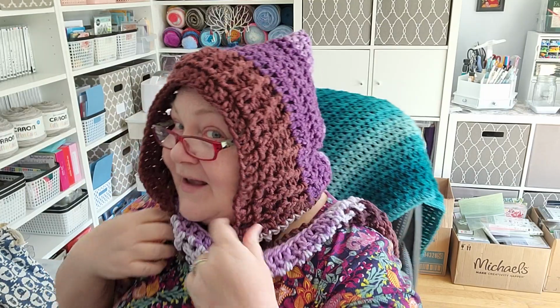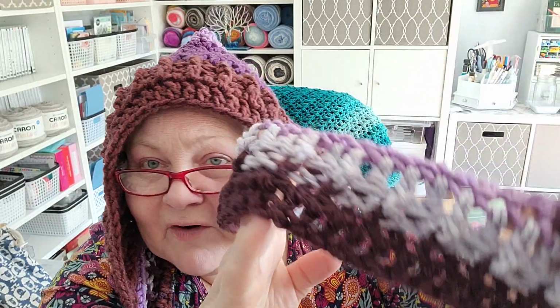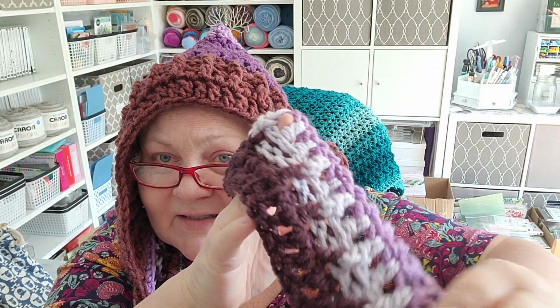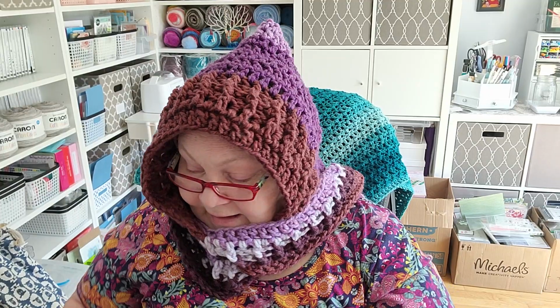So I just wanted to show you how it turned out, and I think it turned out wonderfully. And look, it's just a hooded scarf, and I love the front post back post stitches. It's very symmetrical looking, and it's very snuggly and warm. And with a coat on, it'll be even warmer. So I really like this.